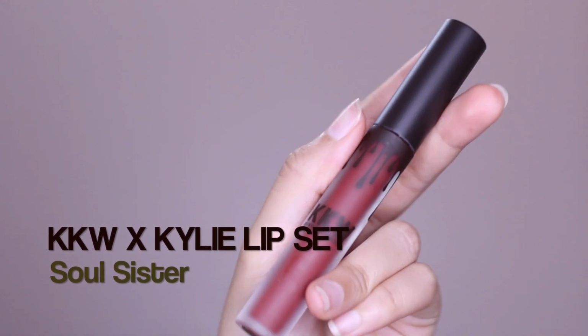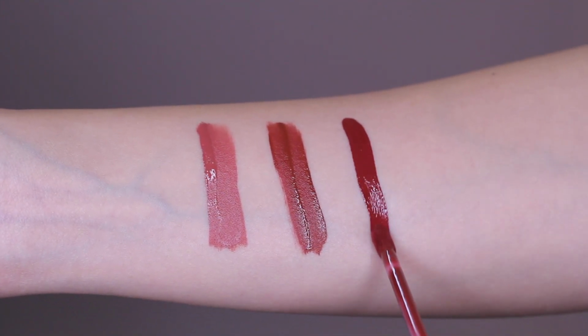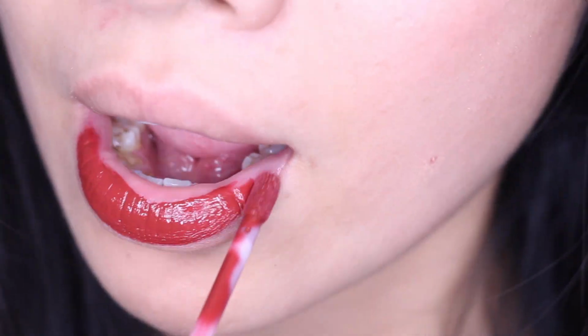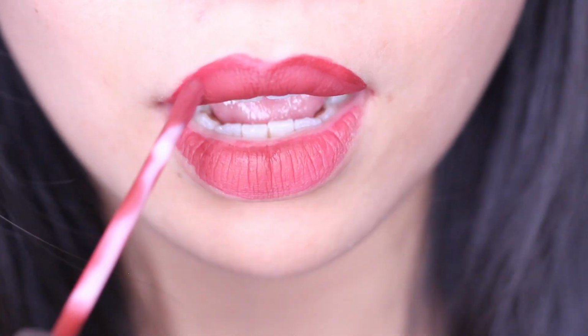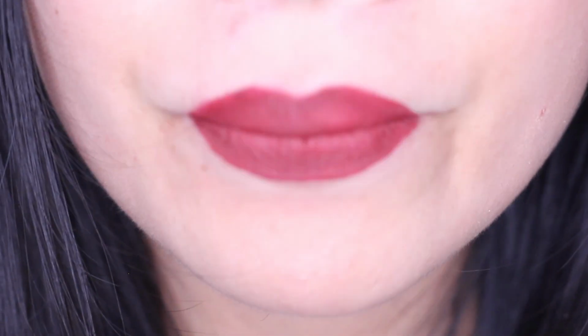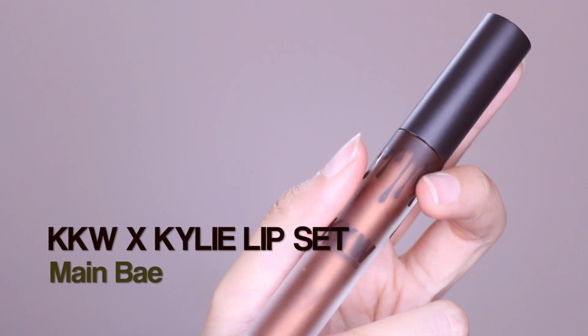The next color is also a matte one, Soul Sister. It's a no for me as well. Just look how uneven it is. Kylie also has problems with dark colors, I don't know why. Maybe that helps to whiten your teeth, but it's not enough. Next one. And this last one is a gloss called Main Bay.